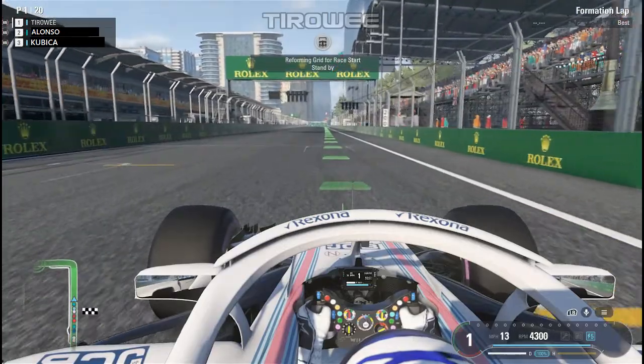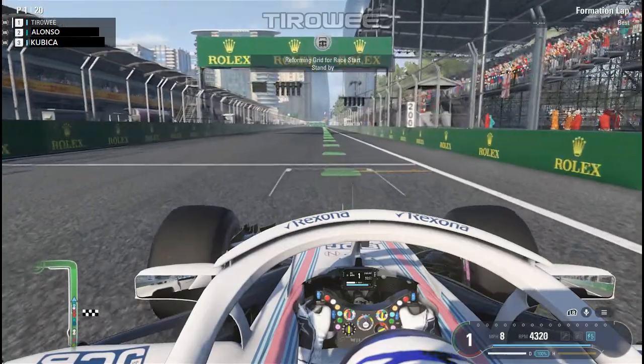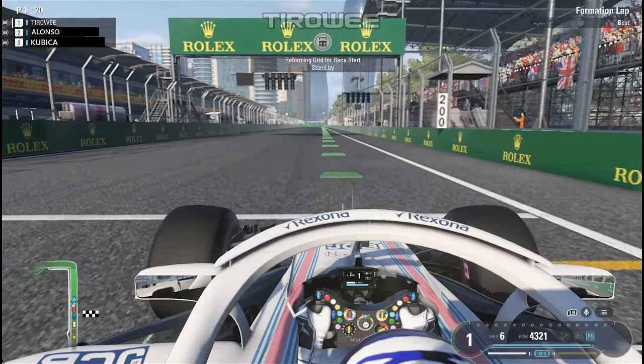Now come back to us, starting in pole position, our 3rd pole position of the season, and Williams definitely got a good stronghold.